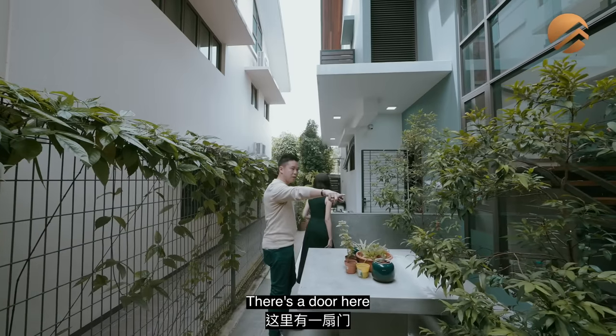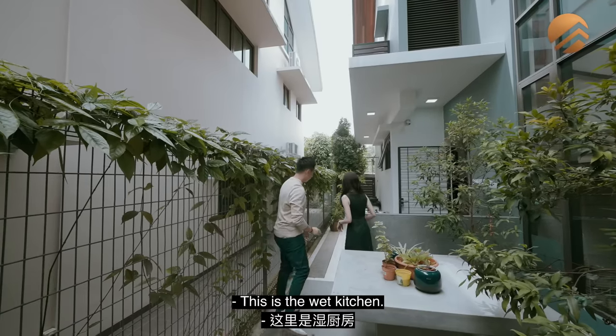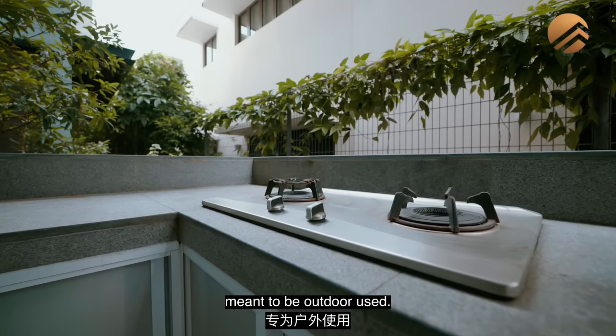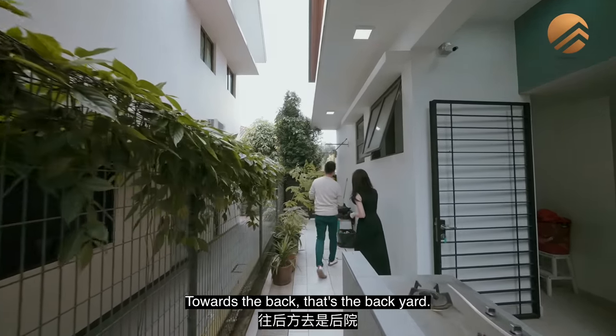Yes. There's a door here that brings you into your living and dining. Over here, what do we have? This is the wet kitchen. This is entirely built from granite, so it's very hardy, meant to be outdoor use. Towards the back, why don't we head towards the backyard.